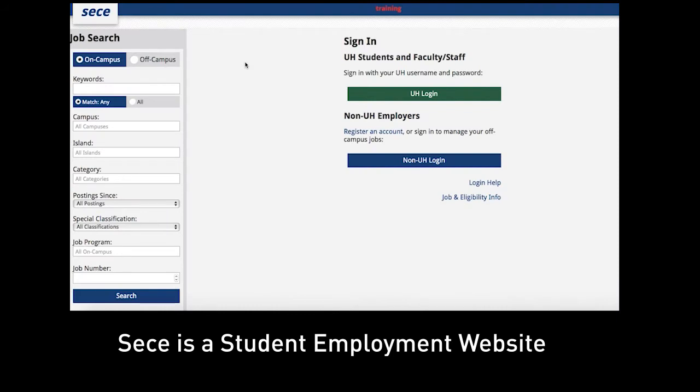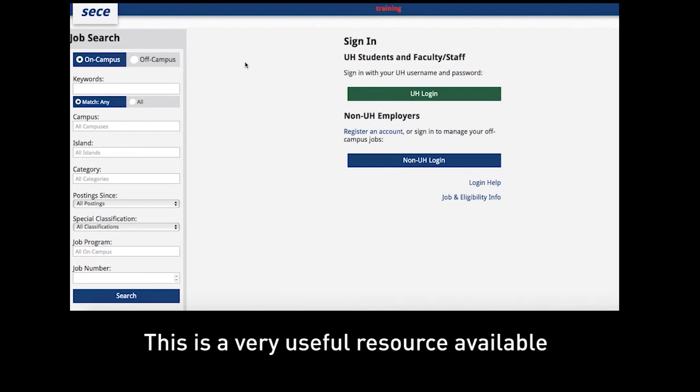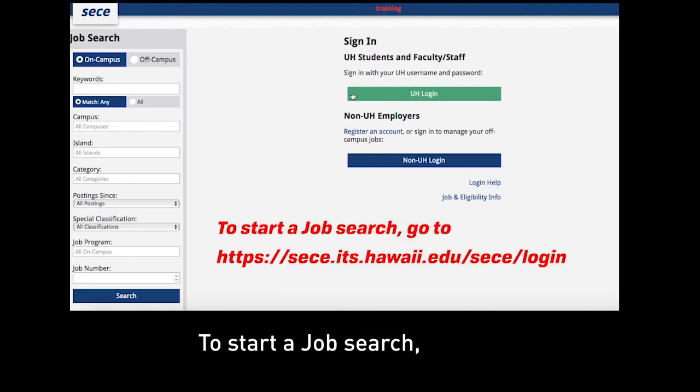Sece is a student employment website that lists job openings on and off campus. This is a very useful resource available to you as a UH student. To start a job search, click on this link.